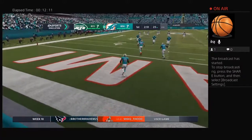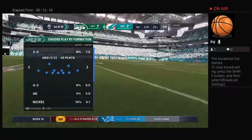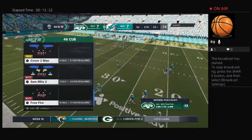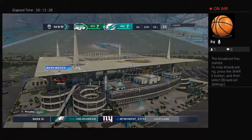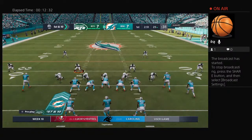Each team has scored. 7-7 here as the kick's away. And they'll watch this one fall in the end zone, and that'll be a touchback. Dolphins now with a 1st and 10 at their own 25-yard line.